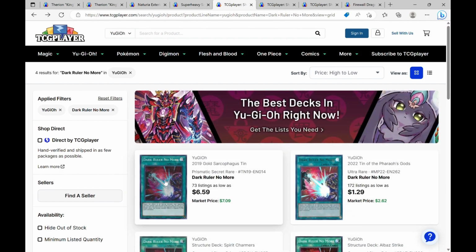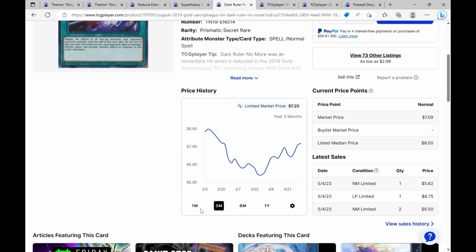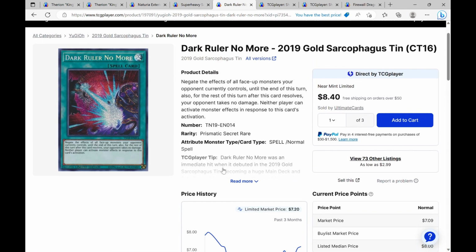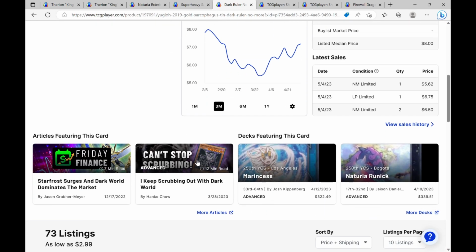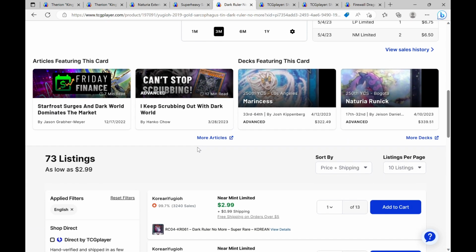But I guess the more interesting one would be the Prismatic Rare. The Prismatic Rare is the one that I would honestly want to go for. I've had my same ones for a long time. I've never gotten rid of this card because I've always known it's gonna come back in the main deck or the side deck. It's always one of those cards that, depending on the format, kind of like Droll and Lockbird, depending on the format, is gonna be good or not.